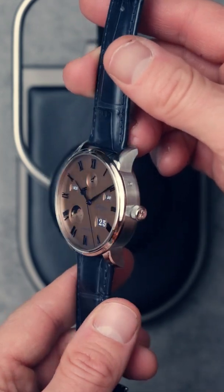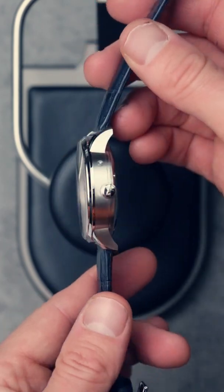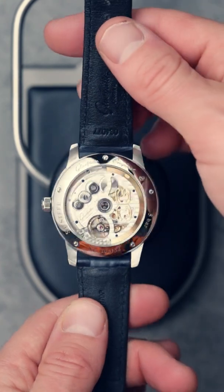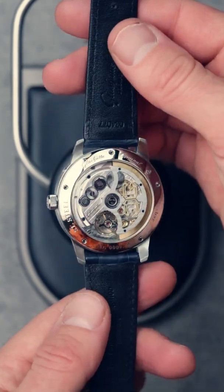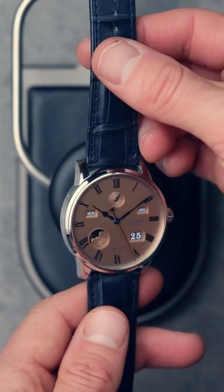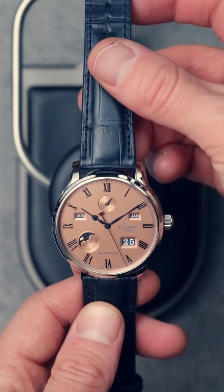And as you can see, and as we've come to expect from Glashütte Original, it's beautifully finished. We have this contrasting polished and brushed steel case, open case back with the rotor adorned with the double G's. And it's an absolutely stunning looking watch, and really should be considered if you're in the market for a perpetual calendar.